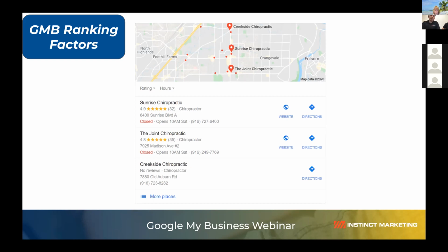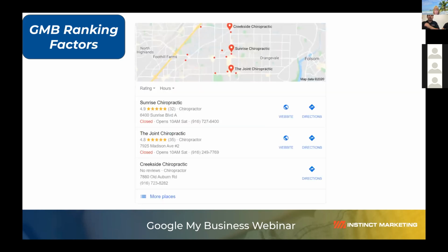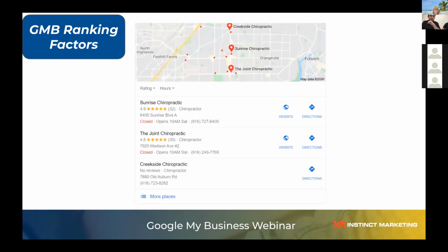So if your business title includes either your industry keyword or your city keyword in that title, that puts you at an advantageous spot as well. Okay, so this accounts for 25% of all the total ranking factors.